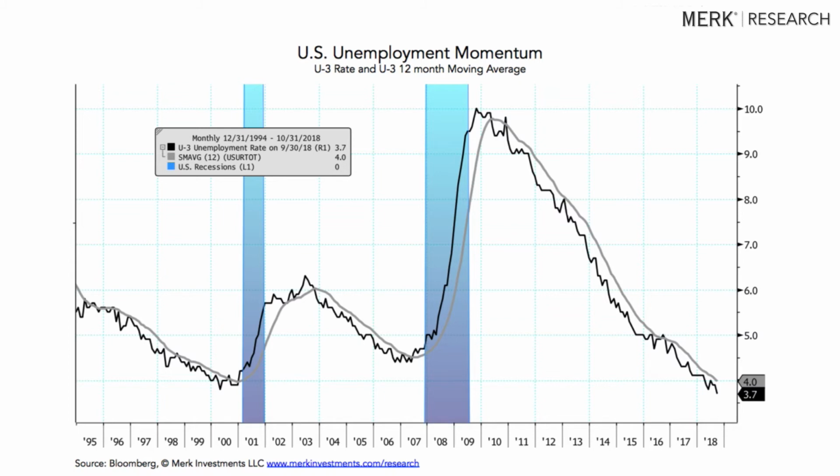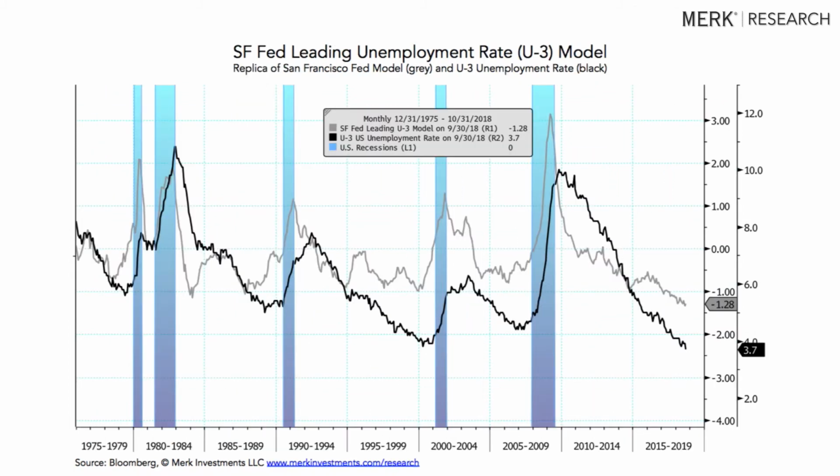And then the San Francisco Fed model for the U3, which is the gray line here, which does a pretty good job of anticipating developments in the U3 unemployment rate, suggests that we should continue to see further declines in this unemployment rate. So that picture also looks positive in terms of the outlook for the unemployment rate.